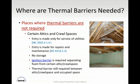First one is where entry is made only for the service of utilities. So if there are utilities up there and typically the occupant is not going up there, maybe someone goes up there once a year to do an inspection or service a piece of HVAC equipment, you are not required to have a thermal barrier over the foam. And that's the language of the IBC.